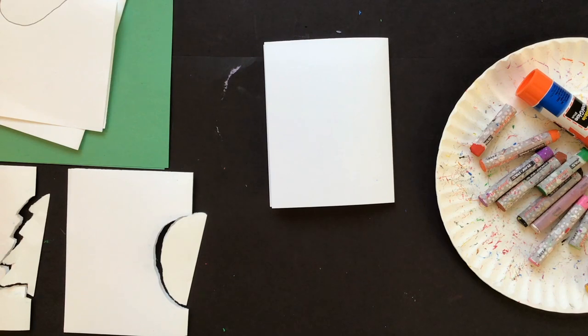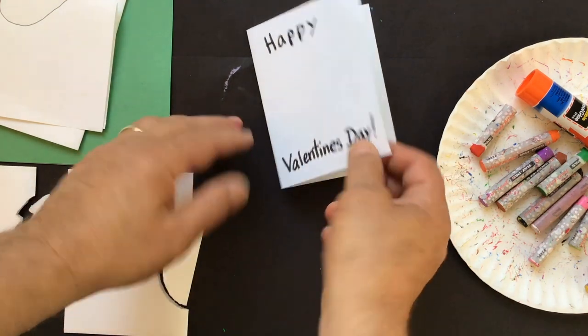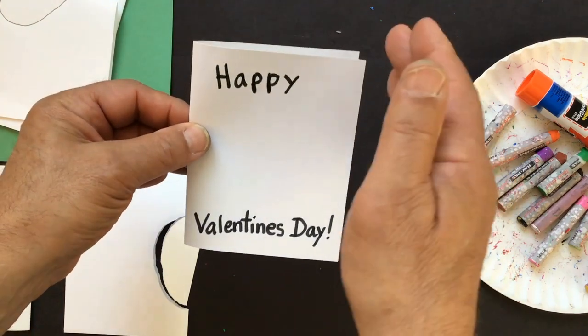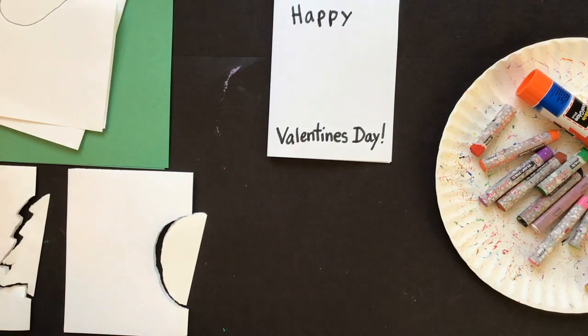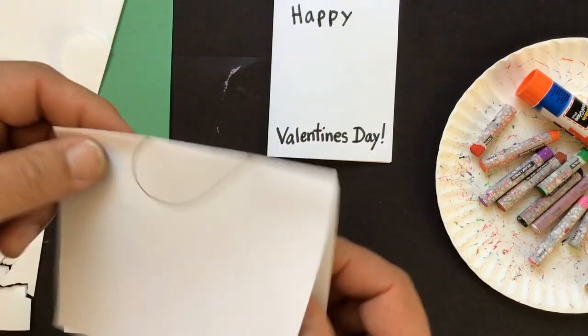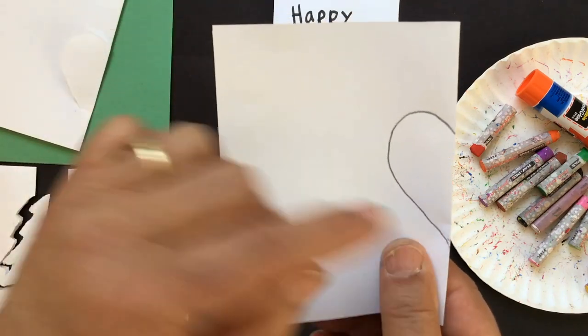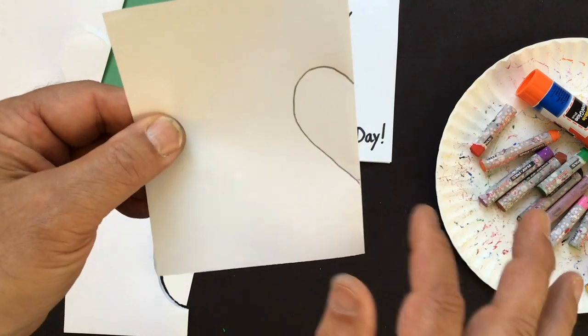And I almost forgot. Here's one more quick idea you can use for any holiday. Let's pretend we're trying to make Valentine's cards. So you just take a half of a piece of copy paper. So this is 5.5 by 8.5, folded in half, and you've got a card ready. Take another piece like that, fold that in half, and you can draw a half of a heart or the symbol of the holiday, whatever the symbol of that holiday is.